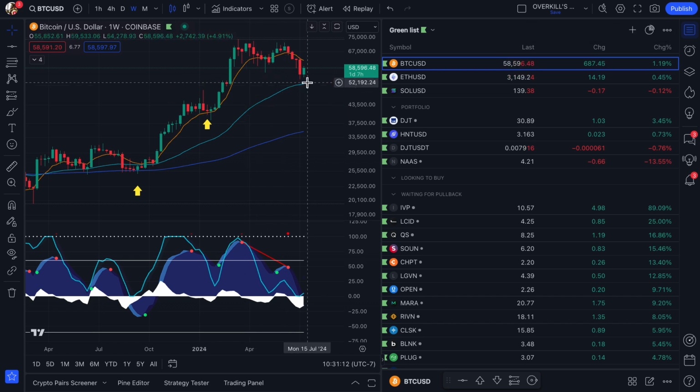Okay, this is a 50 EMA. We use it on a weekly chart. If you think about it, it's the average price over the last 50 weeks, which is around a year. Okay, the yearly average price. So we want to buy bounces into that. We want to buy green dots above that level.